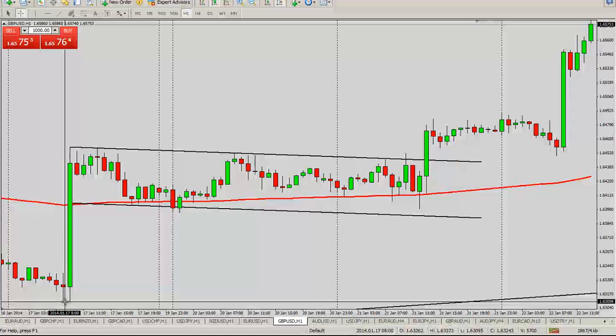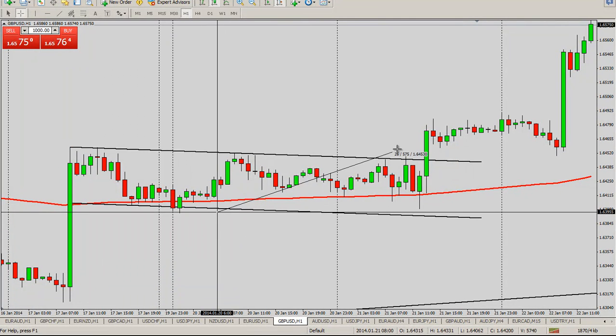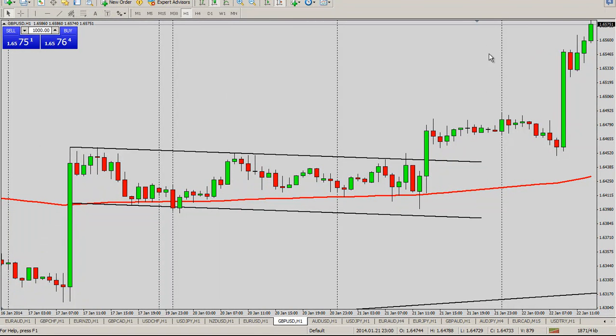Remember, we're always looking at the price projection. How tall is this flagpole? 150 pips. How many pips do we expect to get out of the trade? At least 150 pips, which we easily got on this one. So that was the pound dollar.